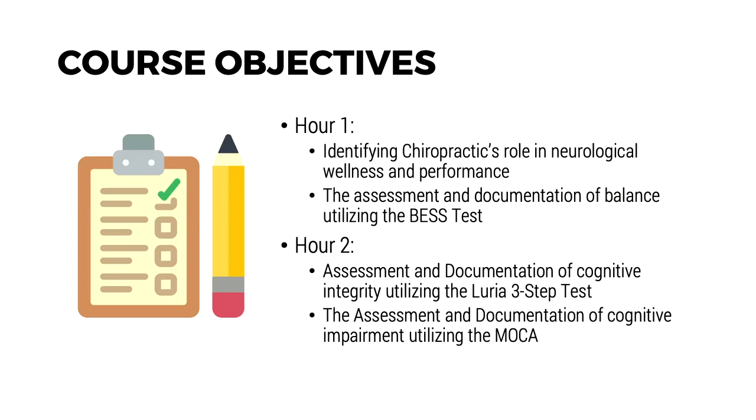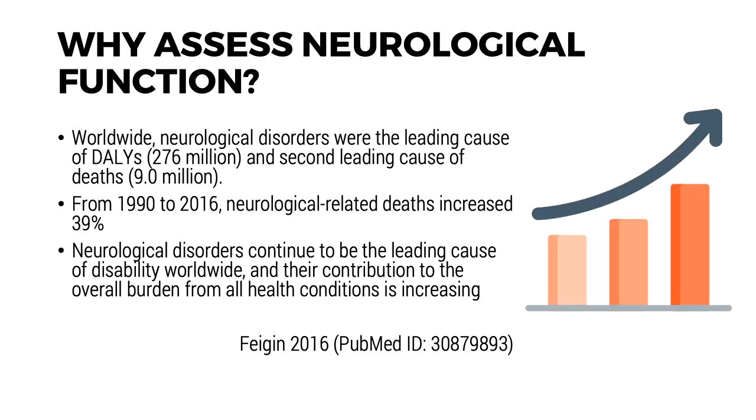And now my goal for the next 5 or 10 minutes is to inspire you why you should do this, not tell you to do it. There are no rules and no laws that say you have to document neurological function. I'd love to inspire you to say, you know what, I want to learn a little bit more about this. I want to look into my patient's neurological integrity and assess it.